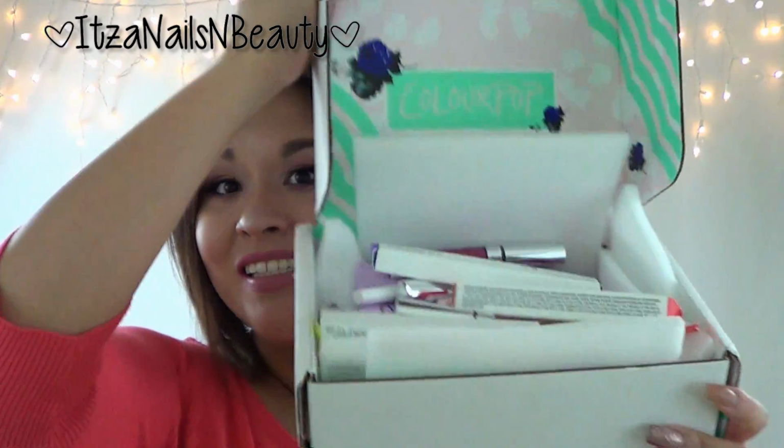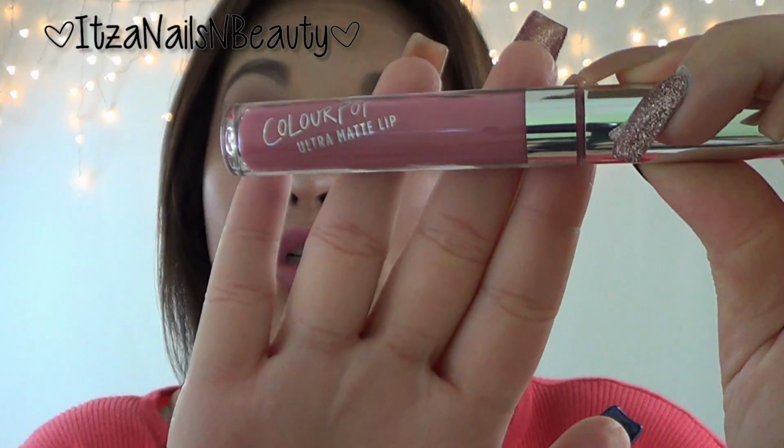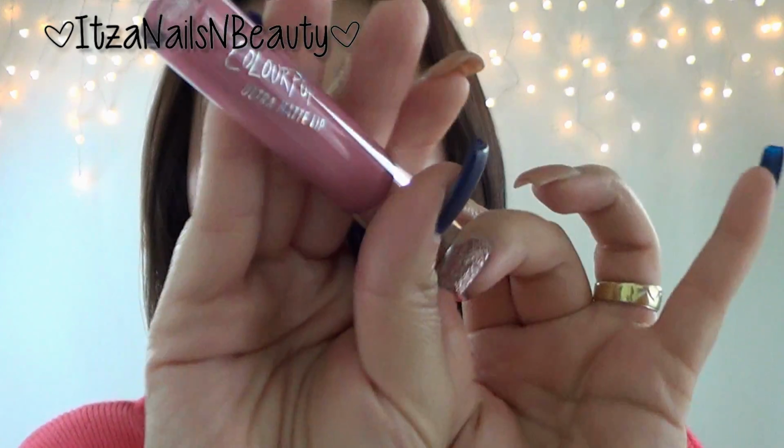But wait, as always, I'm getting ahead of myself. So let me open this glorious box and show you what's all in here. Yes, it's pouring out. This one is an ultra matte and it's called Clueless.